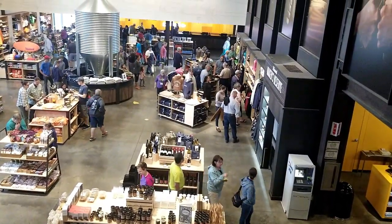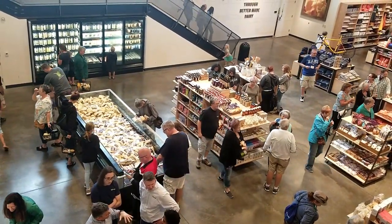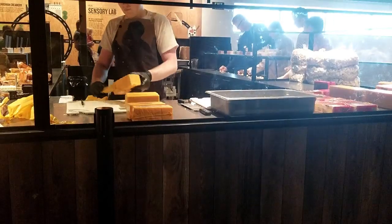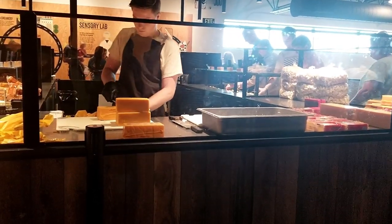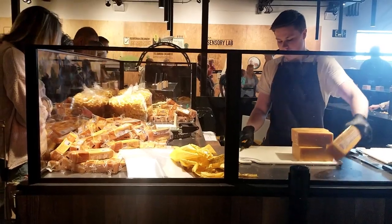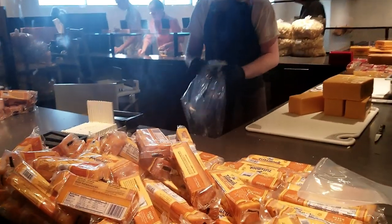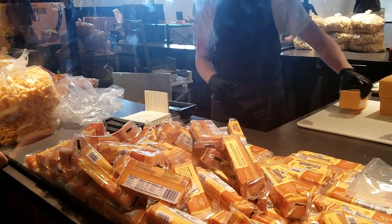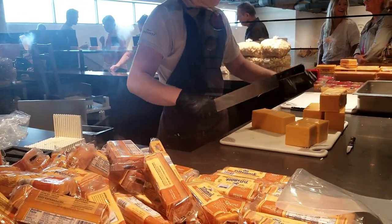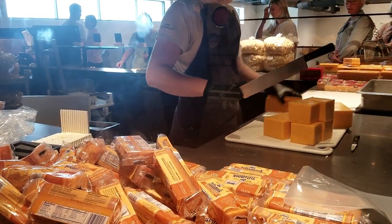Well, there's their little gift store. You get all kinds. Oh, people are picking out their curds down there. I do not like squeaky cheese. All this cheese could be a problem for me. Well, he's all done cutting the cheese. Oh, no, he's going to cut the cheese some more. Got a good eyeball. He's been doing it a while.